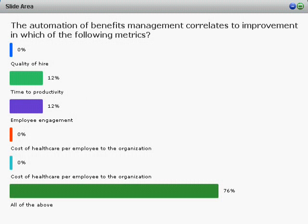From a time to productivity standpoint, just at a very high level, what we're seeing is, especially in the onboarding phase, where organizations are able to automate certain paper-based processes, whether it's the benefits administration, signing up for benefits, et cetera, or other types of new employee paperwork, getting that out of the way is allowing these employees to focus at getting to be productive in the job role they were hired to be in the first place.